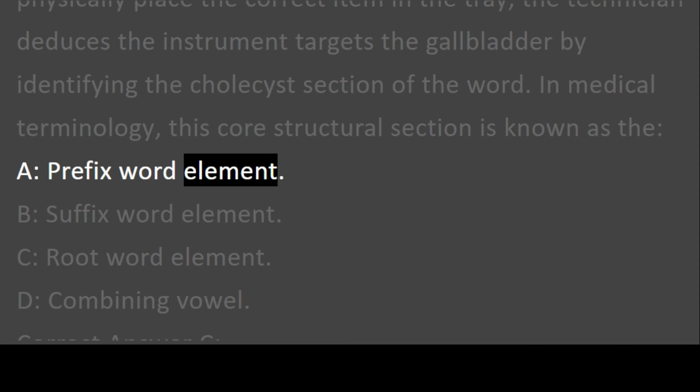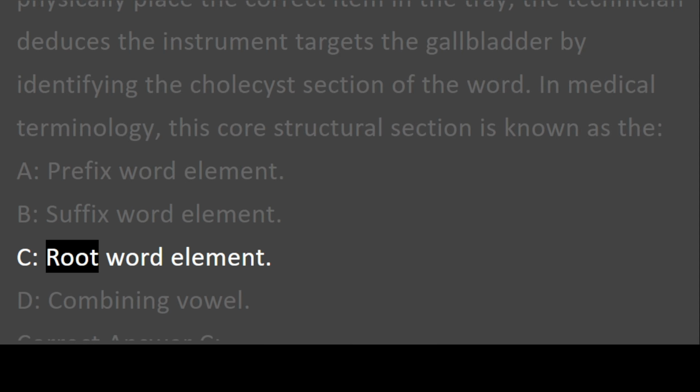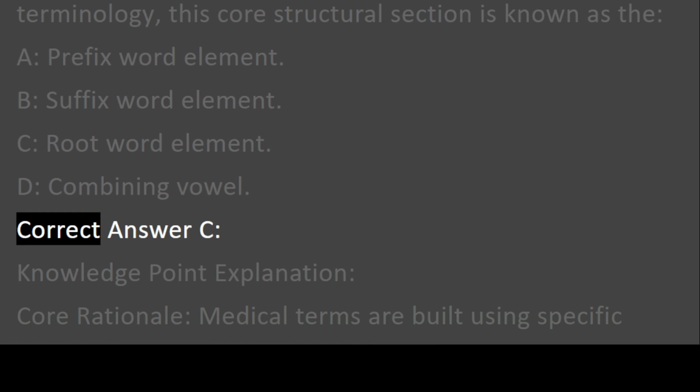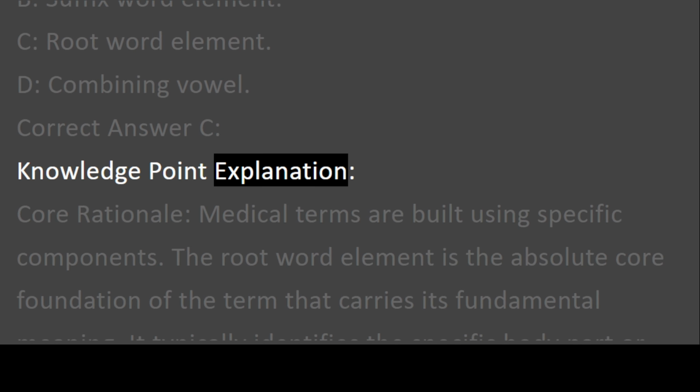In medical terminology, this core structural section is known as the: A. Prefix word element, B. Suffix word element, C. Root word element, D. Combining vowel. Correct answer: C.